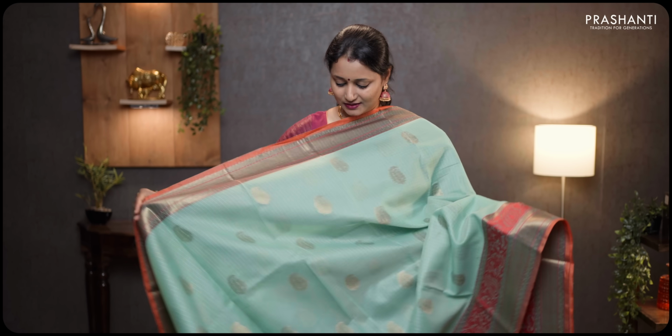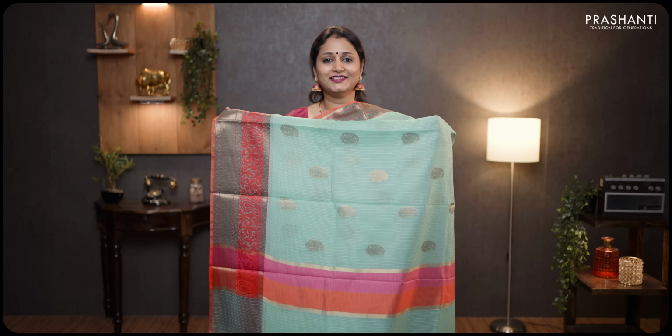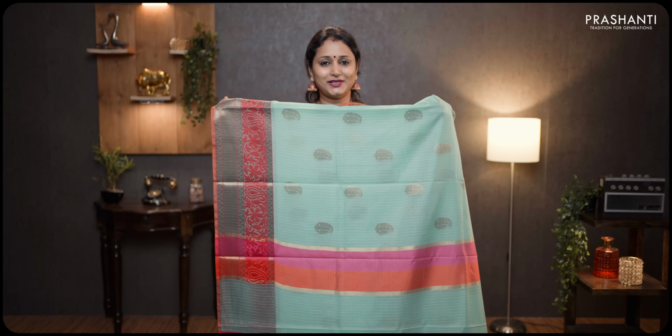Teal with pink, gorgeous color with short and long Banarasi borders, very pretty thread woven pattern along with small paisley zari woven buttas running along the body. That's the pallu, simple and elegant. This has got a contrast blouse in pink, priced at 1390.